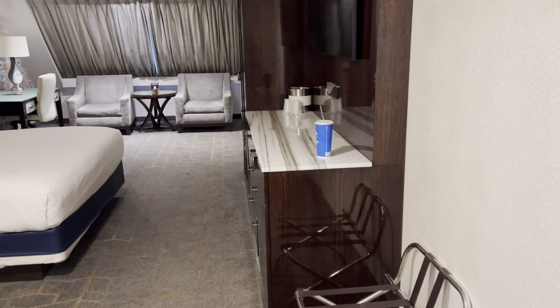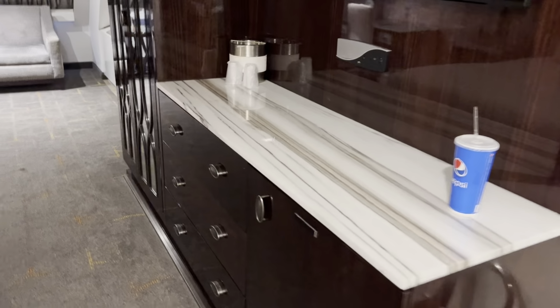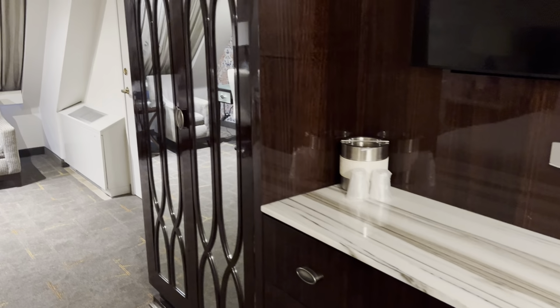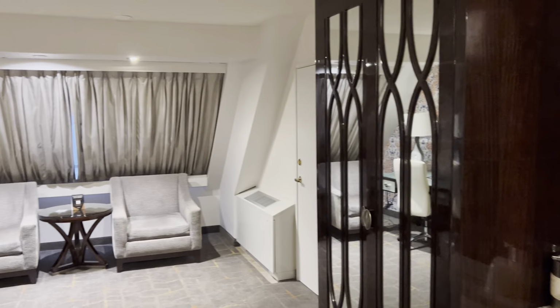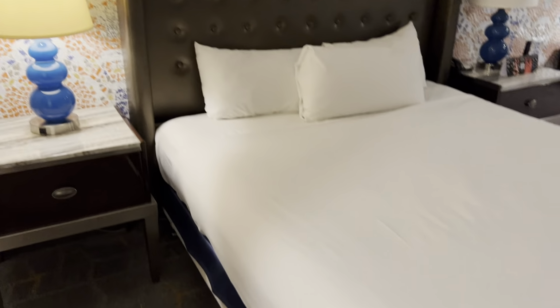Coming into the whole room, it's a relatively small room, but it feels big and open. We've got a full-length mirror here so you can get dressed and see yourself and check out your looks. The furniture is sleek and modern, which is really nice. And then coming around here, we've got a nice big king bed. You can also get this in the two queen formation.